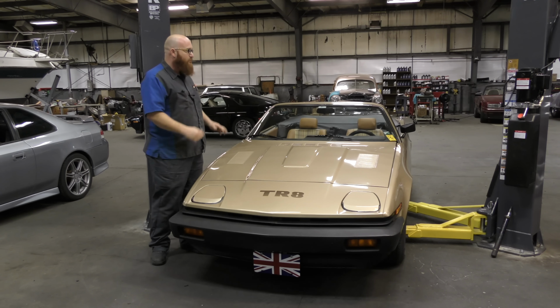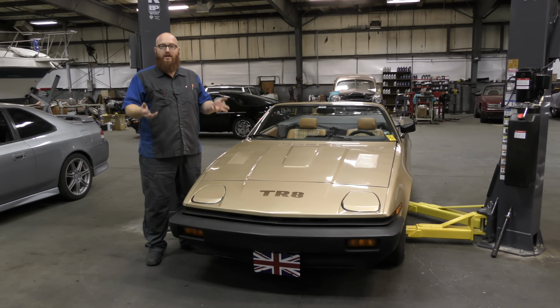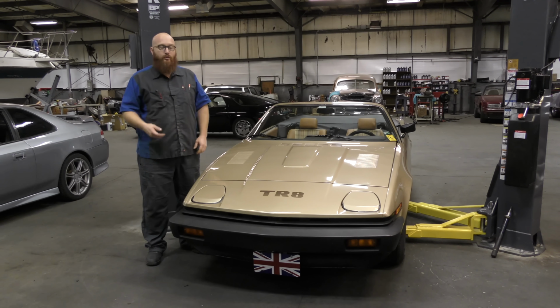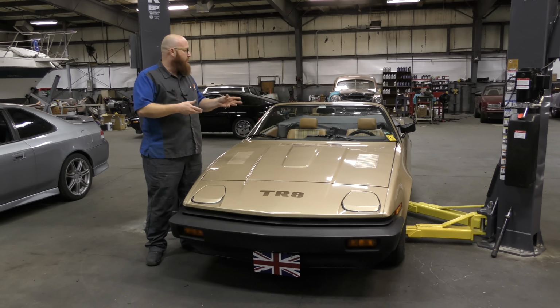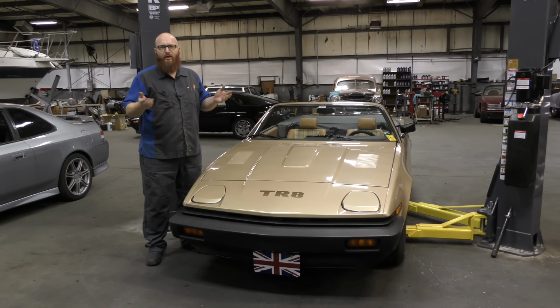This thing's only got 23,000 miles on it, but age has taken its toll on some of the parts and pieces of this car, even though the miles are low. It's in here today for some strut issues, a fuel pump issue, also a starter issue, and a couple other small little things. It's not really a whole lot.